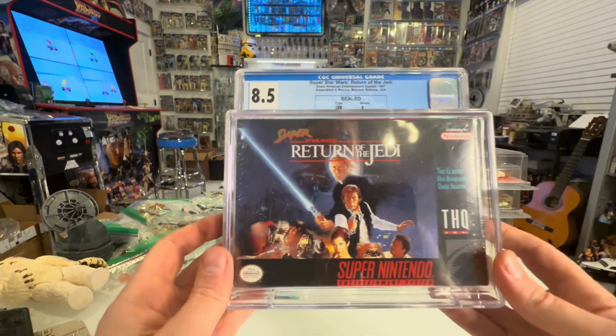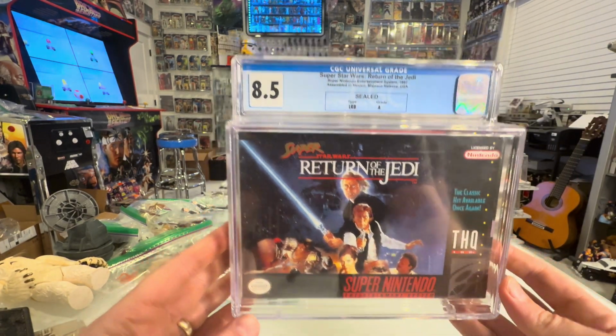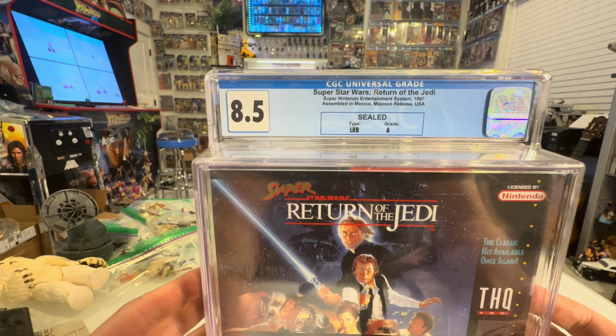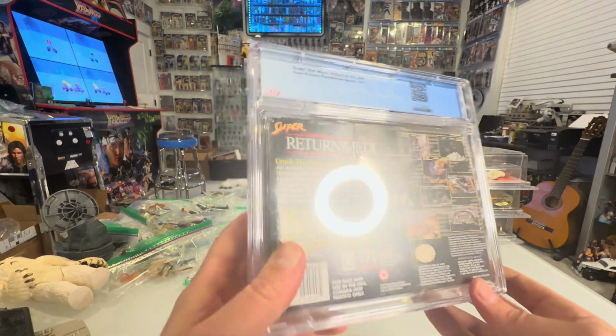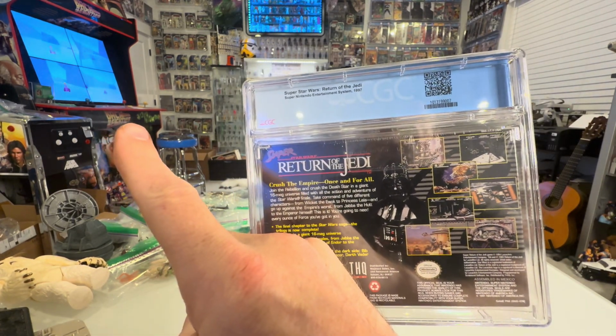And sticking with Star Wars and my first graded video game. This is from CGC, graded an 8.5, Super Star Wars Return of the Jedi from the Super Nintendo Entertainment System from 1997. And this is absolutely beautiful. I remember playing this game. I loved it. And it's currently here on my arcade that has 70,000 games.